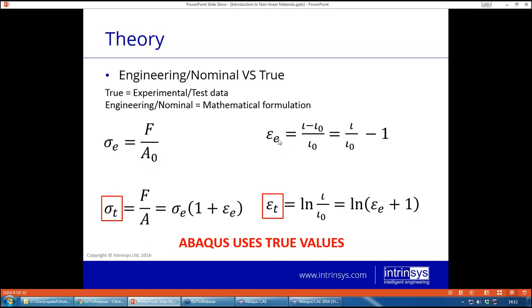Engineering strain is equal to the current length, so the length of the elongation, minus the original length, divided by the original length, which can be cut down to length over original gauge length minus 1. So that's what it's cut down to. So how do we get from these engineering values to the true values, which is what we need for Abaqus?